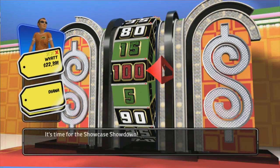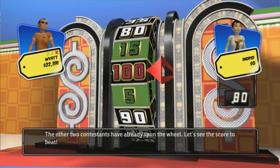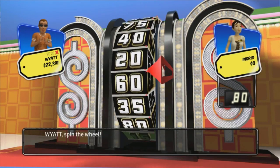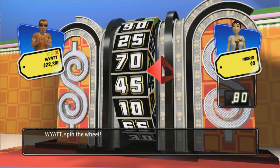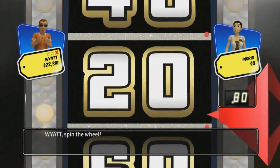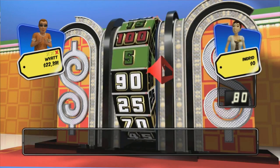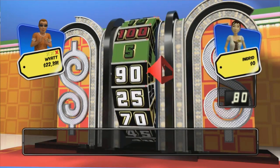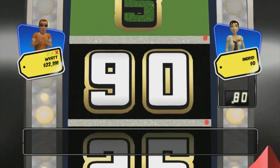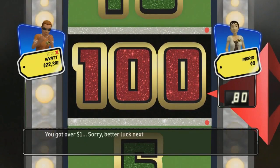It's time for the Showcase Showdown. The other two contestants have already spun the wheel. Now, let's see the score to beat. Spin the wheel. Twenty. Take your second spin. 1 dollar. Sorry, better luck next time.